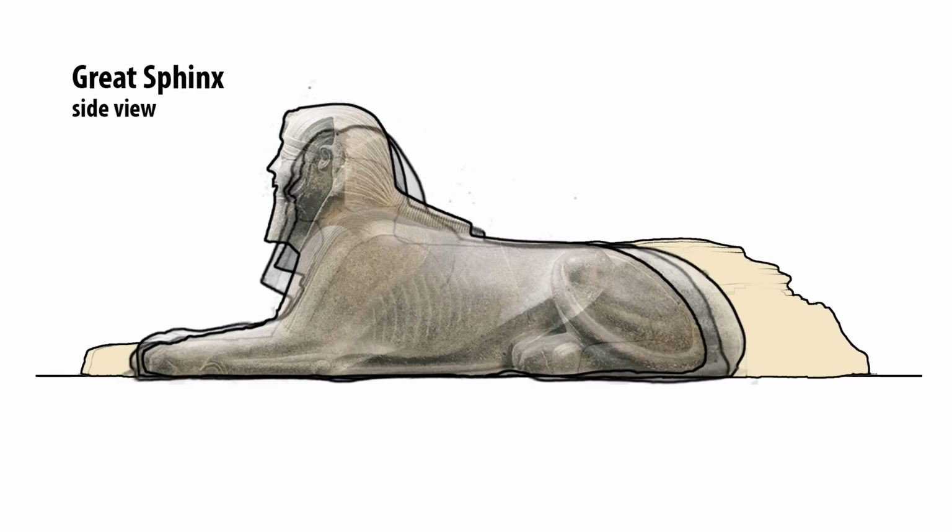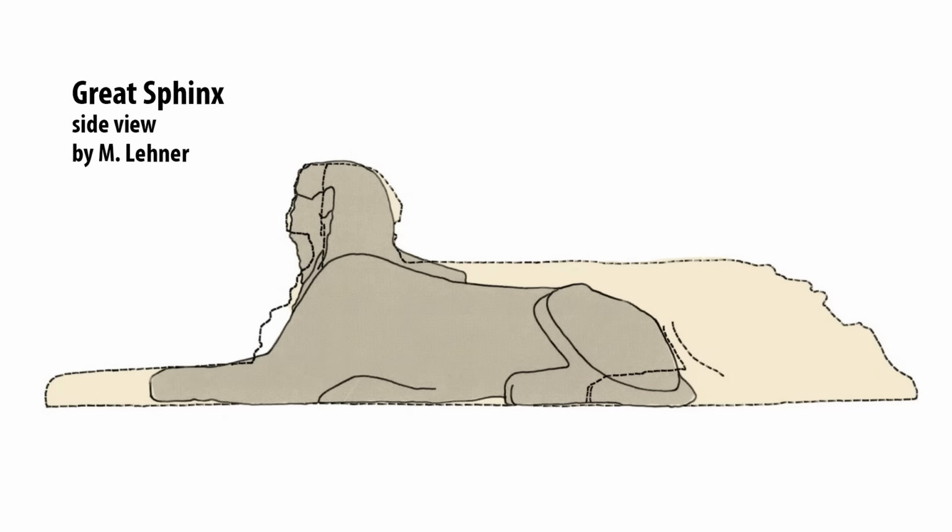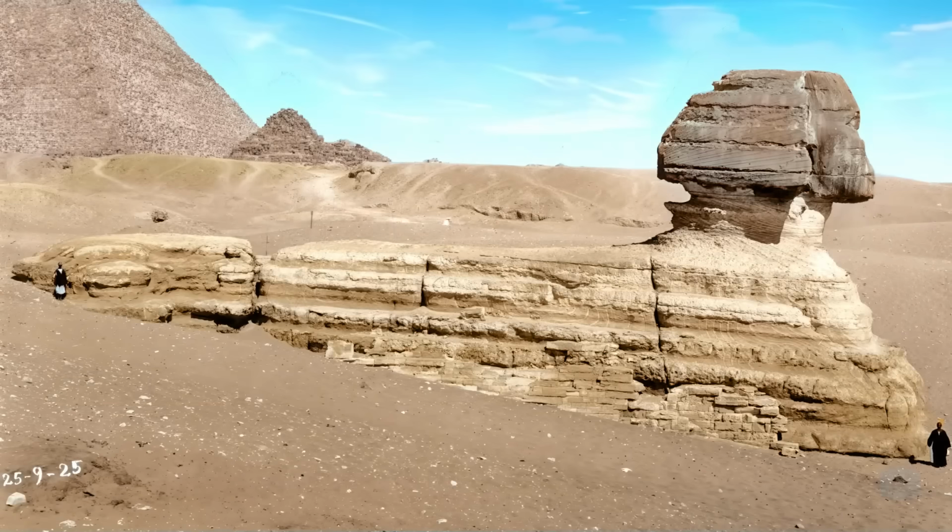The correct framing of the proportion issue is thus as follows. The body, including the front paws, but not the head, has been elongated towards both the front and the back, but not side to side. The most commonly cited explanation for making the body longer towards the back specifically is that of Mark Lehner. He posits that the rump of the Sphinx was shifted further back to get past the big pre-existing tectonic fissure near the back of the Sphinx.